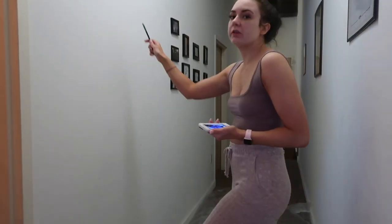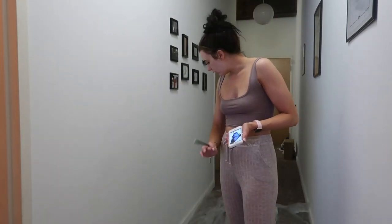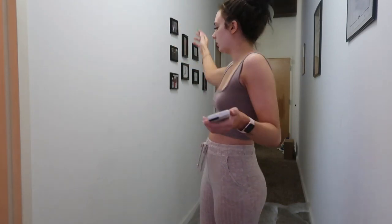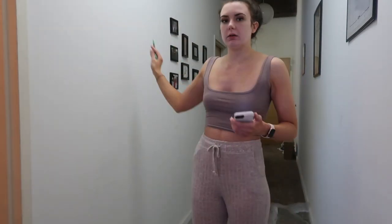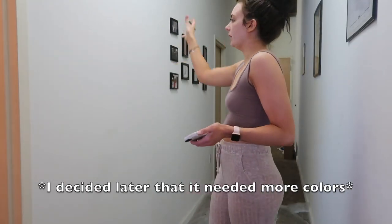So this wall used to have a bunch of pictures right here. I already took them down. I've laid down plastic down here, and I'm going to outline in pencil where I want the butterfly and like the general idea of what it's gonna look like. And then I'm just taking wall paint and I'm taking just one solid color and painting it.